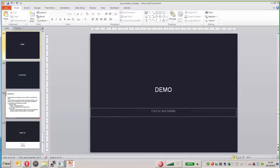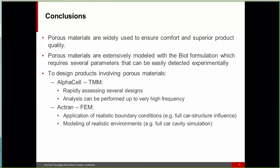So let me conclude this webinar. Porous materials are widely used to ensure comfort and superior product quality. Porous materials are typically modeled with a Biot formulation, which requires several parameters, but these parameters can be detected easily and very quickly from experiments. To design products involving porous materials, one could first use a TMM method to rapidly assess several designs up to very high frequencies. Then results can be validated on Actran, which allows performing simulation of models closer to reality, as you can apply realistic boundary conditions, such as the full car structure influence, or consider the realistic environment, such as a full car cavity.